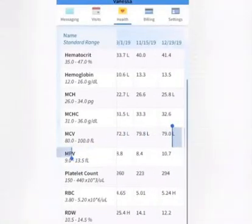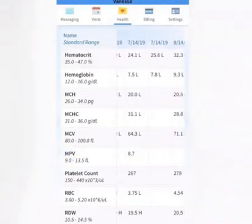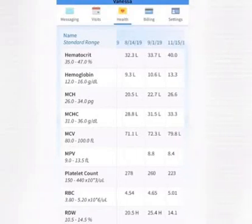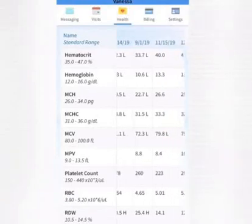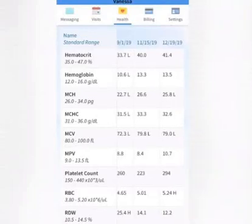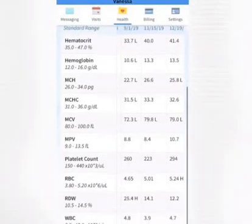So I am going to show you what my blood test levels were before I started taking sea moss. All right, so here are my lab results. If you go where it says hemoglobin and you look at the dates, in July my hemoglobin was in the 7s, August in the 9s, September in the 10s, and then November, it got to the 13s. And then recently in December, 13.5.